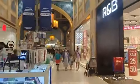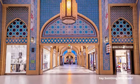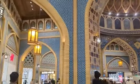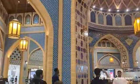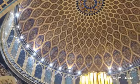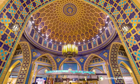From Egypt, we travel to the Persia Pavilion, a place of opulence and Persian splendor. The detailed stucco work and the grand dome here are absolutely breathtaking. The star of the show, the magnificent peacock dome, symbolizing beauty and immortality in Persian culture. Trust me, you won't stop staring at it.